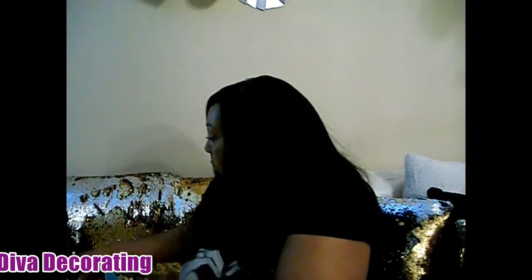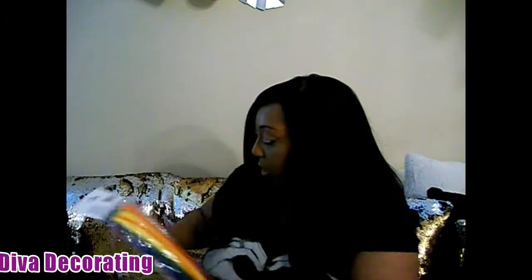Okay, let's go to some of the craft stuff, okay? Picked up these, they call them chenille stems. I call them pipe cleaners. Picked up 2 packs of these. These are for a DIY project.